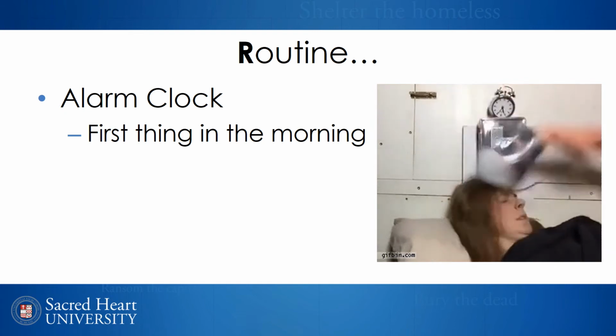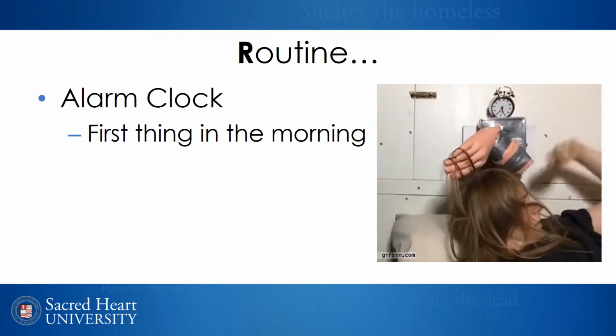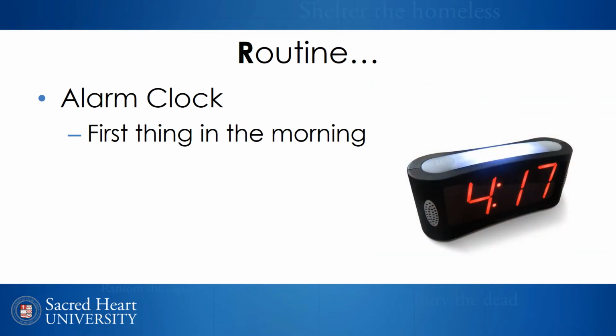Think about it in this sense. The first thing you do when you wake up every morning is you turn off your alarm clock. Right? Now, of course, most of you use your phone as an alarm clock, and what we recommend is that you get one of these, not use your phone. We can talk a little bit about that when you come in to see us and why. But now we've got a routine established in that the first thing you're doing every day is you're turning off your alarm clock. The last thing you do every single night before you go to bed is you set your alarm clock. So now we have a routine set up.